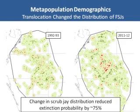And the important thing is Dr. Bowman just this year remodeled with the actual data over 10 years, and the model showed that the change in the scrub jay distribution, going from the non-equilibrium and patchiness to the mainland-island structure, reduced the extinction probability by 75%. So there's now a very high probability that this metapopulation will persist.